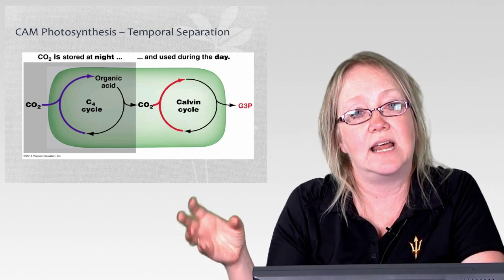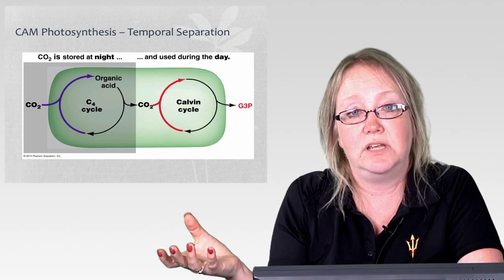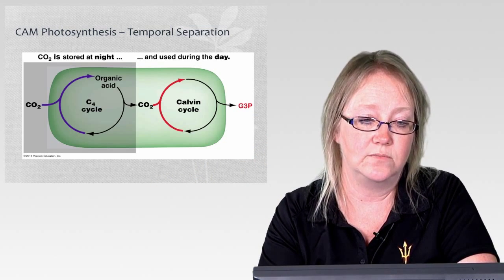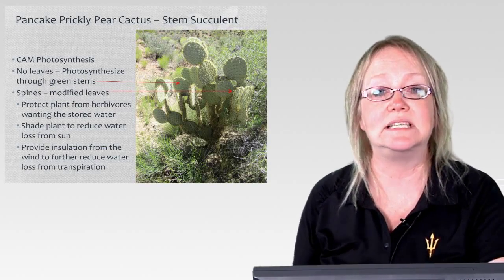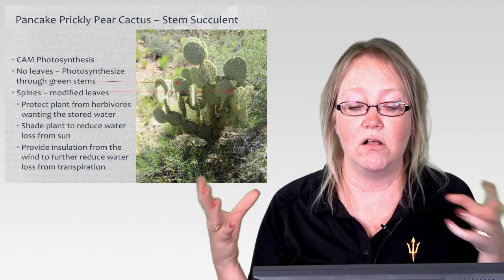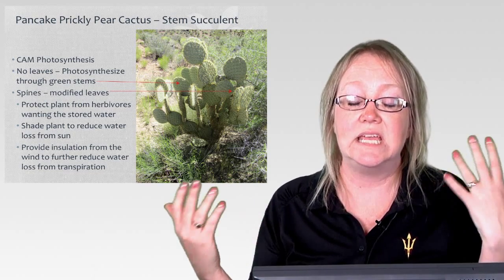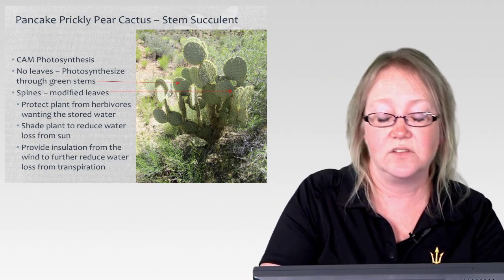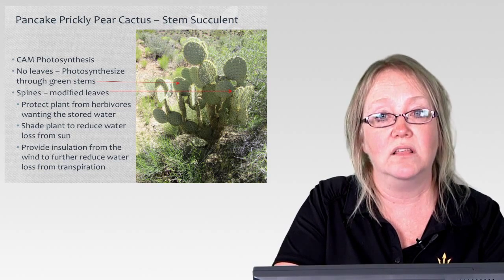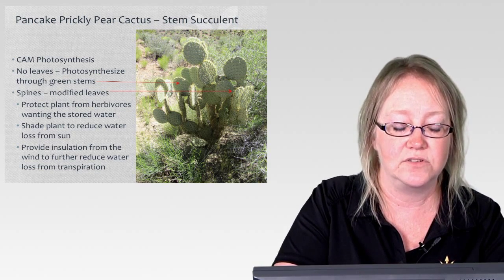There are a few plants that actually can switch back and forth between CAM photosynthesis and regular C3 photosynthesis when water is present, but that is pretty rare. So, all right, let's talk about some specific plants. We know that most succulents in the desert all have similar adaptations, but there are some particular adaptations in different plants that are somewhat different. So that's what I'm going to demonstrate for you today, some of those unique qualities about some of these plants that are different than you see in every other succulent plant.